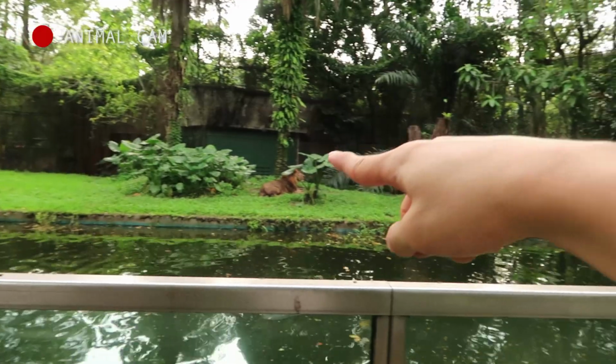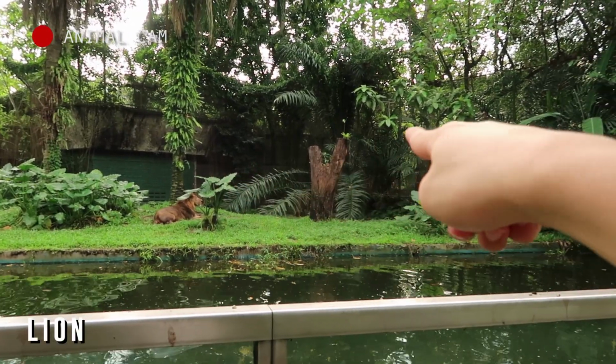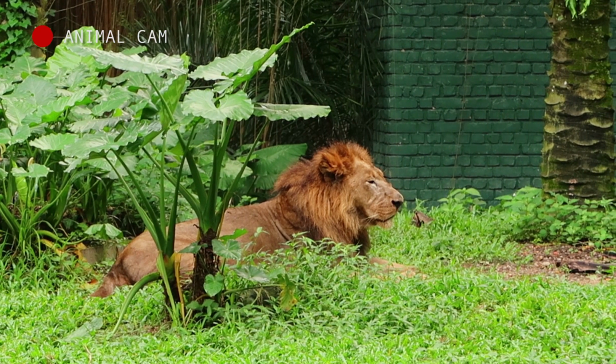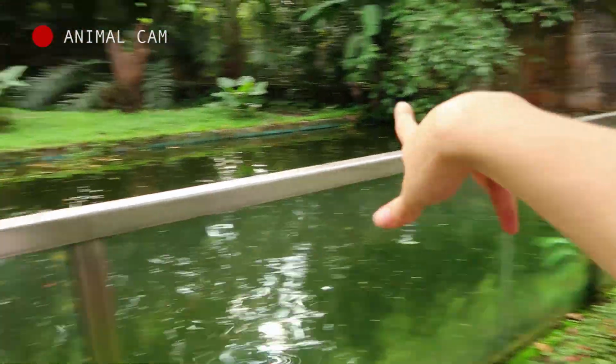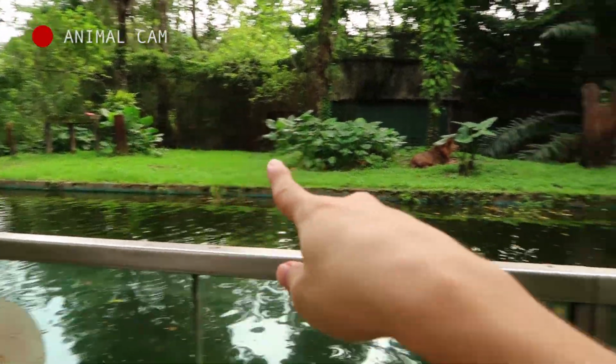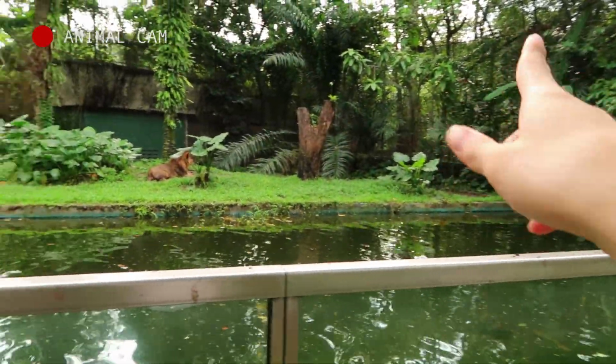Here we have the king of the jungle, the lion, and the lioness somewhere behind, but to me they look pretty lethargic and probably just want to sleep. And they have like a swimming area here, but I do think that the land that they are in is a little bit too small for them to roam around. It's only this big.